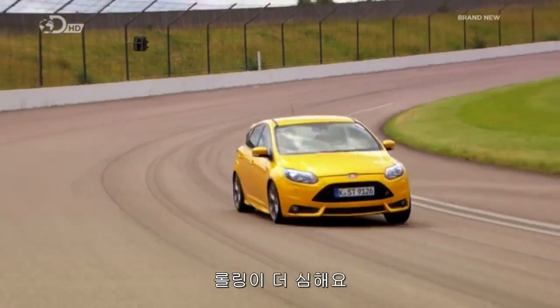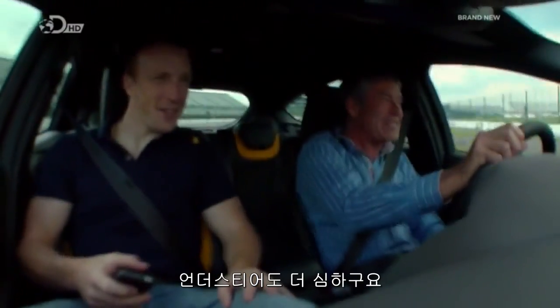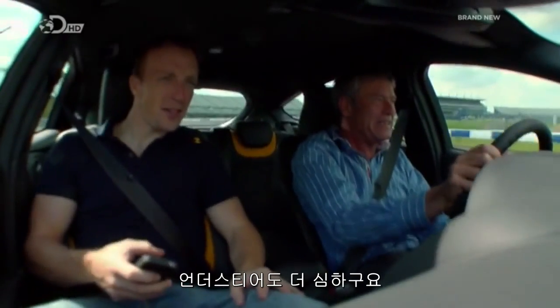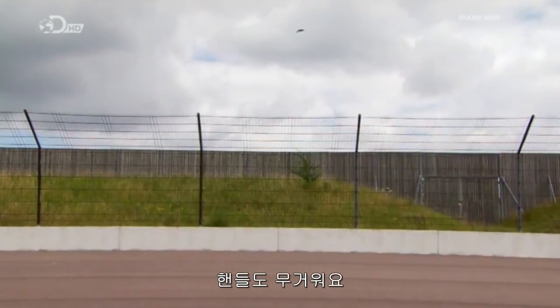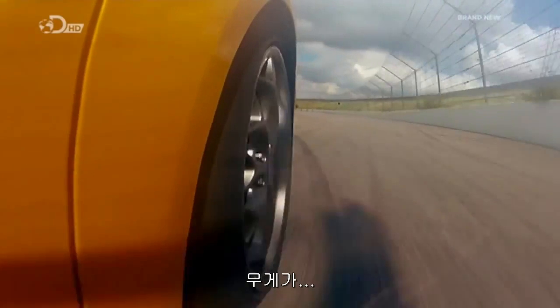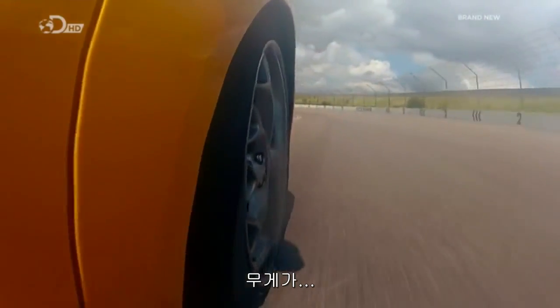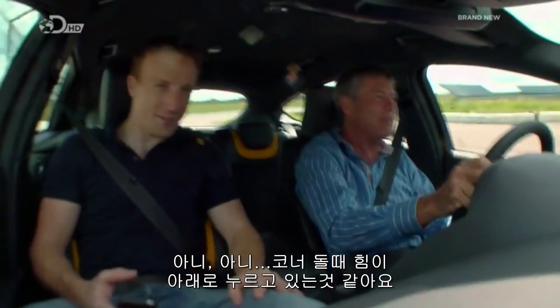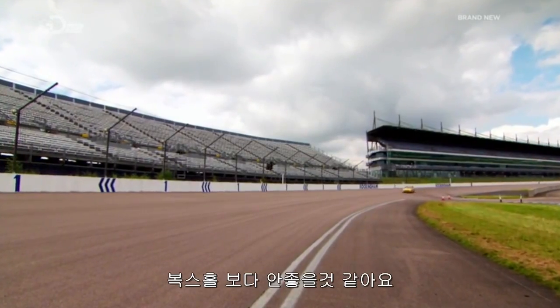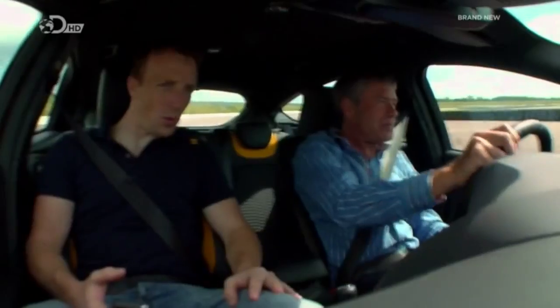Oh, it rolls more, doesn't it? It doesn't like turning in. I've got more understeer. It doesn't give you confidence. No. It definitely doesn't give me confidence. The steering's heavier too. It sort of weights up. And then as soon as I had the power mid-corner, the front pushed out from underneath me. I don't think this is going to be as good.